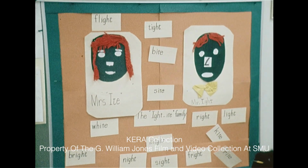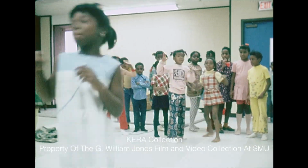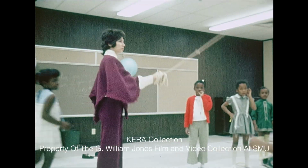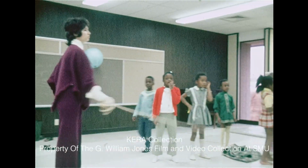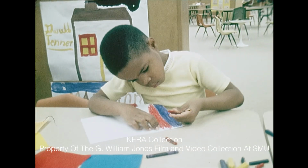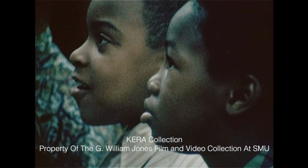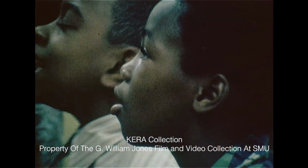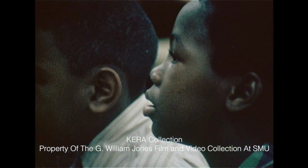What are the examples of the things that you see that make you believe this program is working? It's difficult to put your finger on, but I see children working independently. I see children who are self-motivated, who are doing work because of intrinsic motivation, not because the teacher said, you do this or you'll get an F.